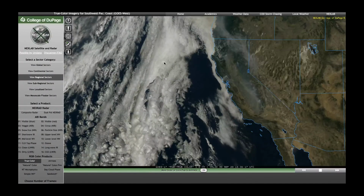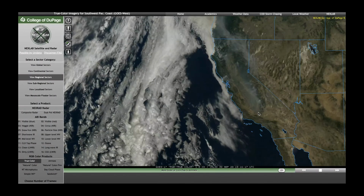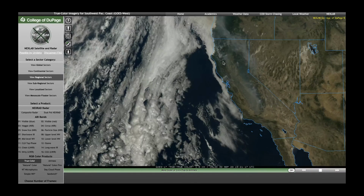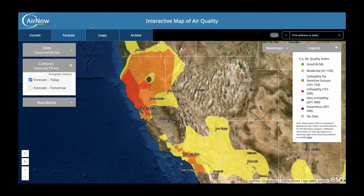The other thing I like to do is look at the air quality, and at first glance you would be tempted to say that air quality is pretty good today. It looks like it's a lot less smoky than it has been in the past, but it's actually unhealthy for the majority of Northern California and then some spots around the Bobcat Fire as well. Now, I'll get to the exact reasoning for that in a second.